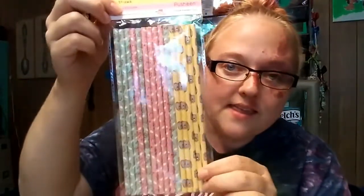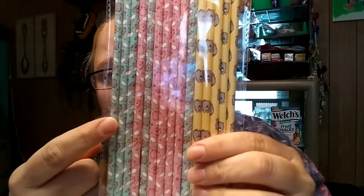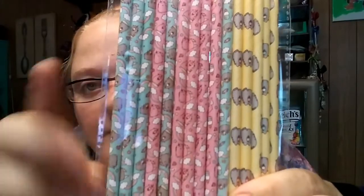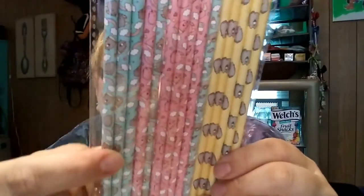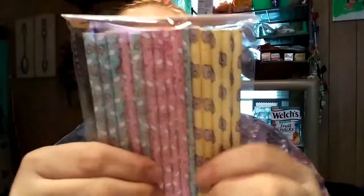These are straws. Look at this. Paper straws with Pusheens on them. And it's the unicorn ones. I don't know if you can see it. It is totally unicorn Pusheen. And then the Pusheen eating the ice cream. That is my favorite emoji of Pusheen, the one where he's got the rainbow hair going like this. Yeah, I love it. Oh my gosh.